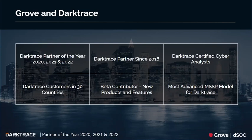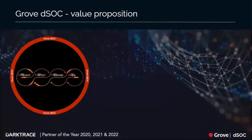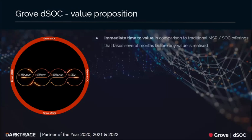The next slide talks about the value proposition. Why do we think dSOC is so important? Why is it so great? There are a few things I'm going to mention, not all encompassing, but they cover some of the key factors. First thing is time to value. Reaping the value of a tool is quite important. If you go full SOC, which is a different kettle of fish, that process could take weeks if you're extremely lucky.